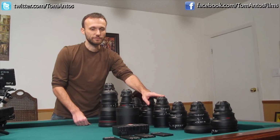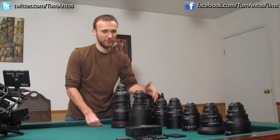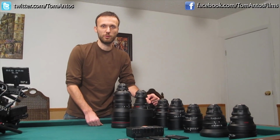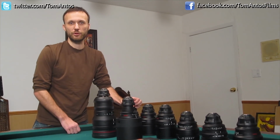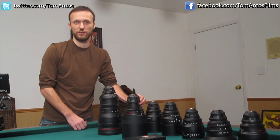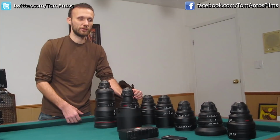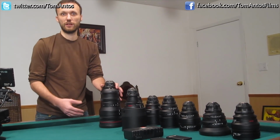And the problem with these, aside from the cost, is just how big and heavy they are. So you really do need a crew working with you, because there's no way you can shoot as fast with this. Whereas if you have an assistant and somebody swapping out lenses for you, then you can work a lot faster with this, and you can actually manage to shoot stuff.